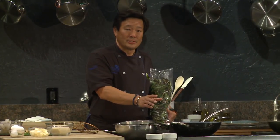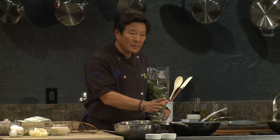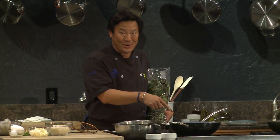You don't have to have a Ming size Simply Ming pan to cook well, but if you want my kids to go to college, you do.